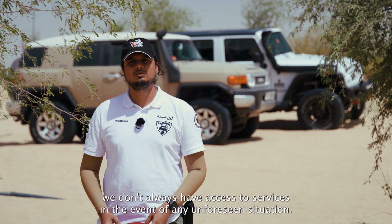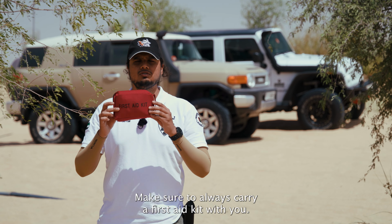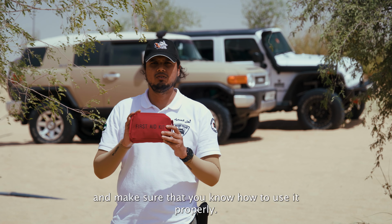In the desert, we don't always have access to services. In the event of any unforeseen situation, make sure to always carry a first aid kit with you. Also make sure that you know what its contents are and that you know how to use it properly.